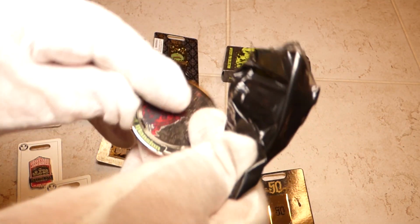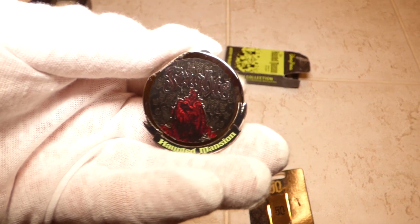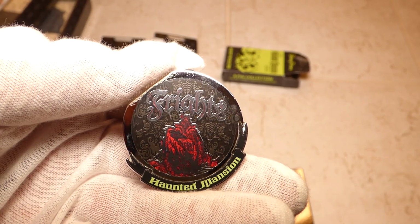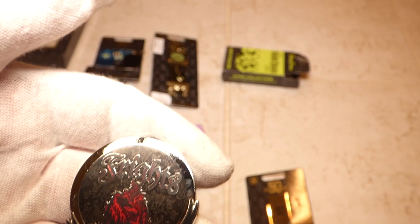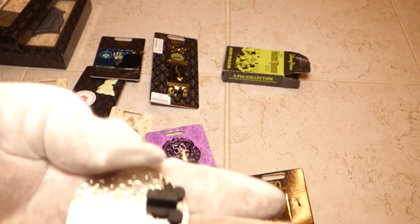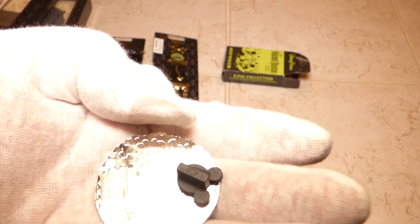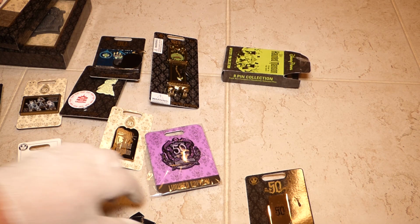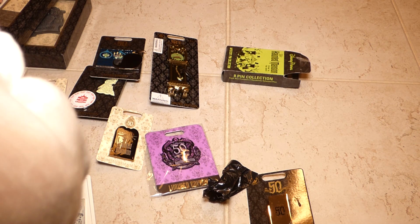All careful like. And there, we have a nice pin that says Frights on it. Frights, right? And it shows a red something on it. And it says Haunted Mansion. And I think the Haunted Mansion glows in the dark because, you know, it's green. And has some of the, like, I think the wallpaper in the back. Flip it over, you can see the embossed Mickey Mouse heads on it. Alright, so that's that one there. Not bad, I'll keep it. Just because this is my first package opening up of these. And the second one in the book.